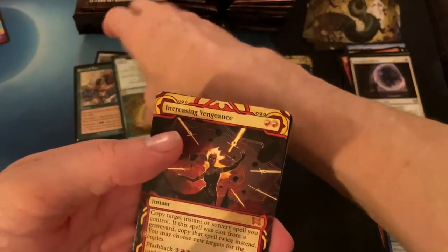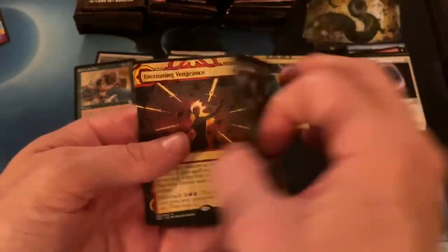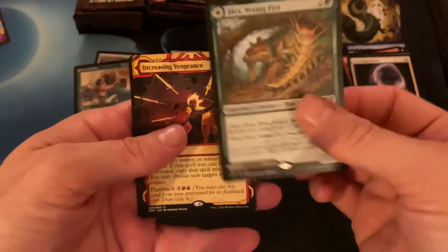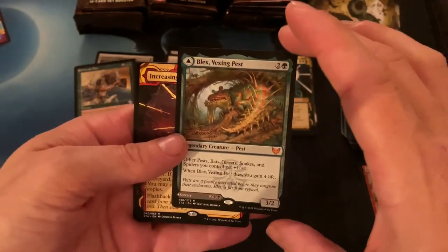Oops. And there I go, flicking cards everywhere. So we've got a double mythic here. Mythic, mythic, what? And search for Blacks on the other side. So modal double face cards, coming back in this set again.